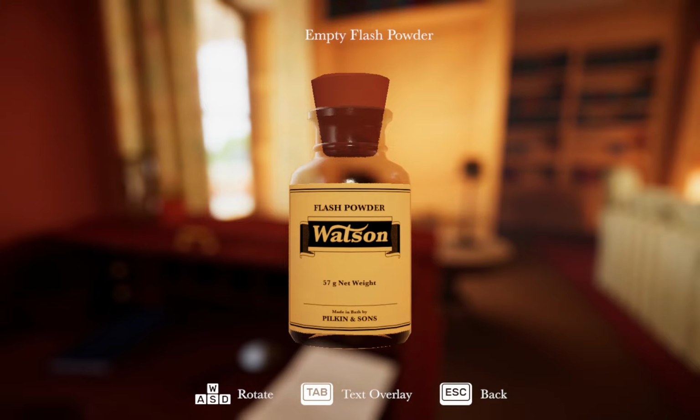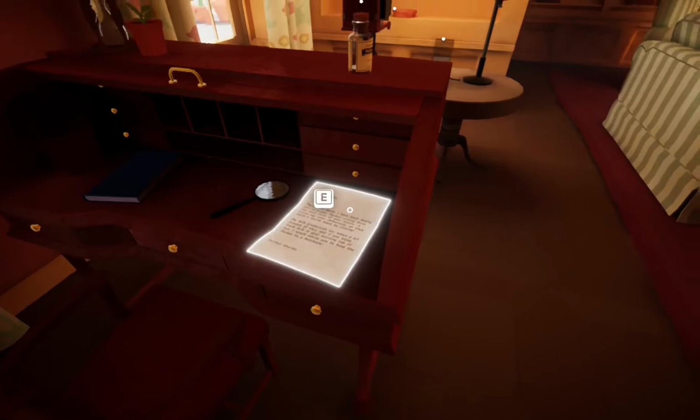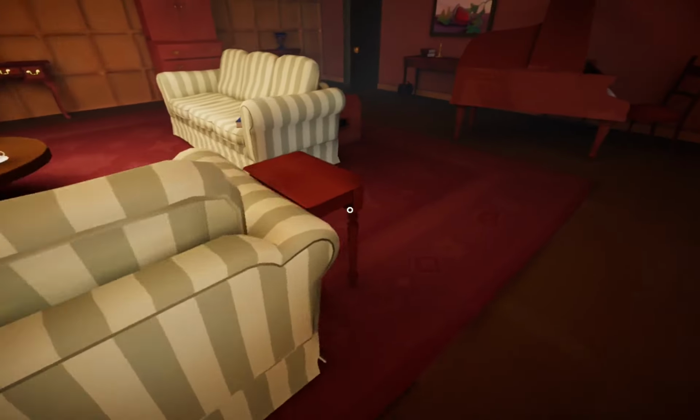Flash powder. These past weeks, I have been seeing lots of bright flashes coming up in the back of your house, in back room of your house. It scares my cows immensely, as they think a storm must be coming. My milk production has taken a hit because of this, and if you enjoy fresh milk in your morning cup of tea, I would advise you to keep the flashes to a minimum. Farmer Charles. Oh, okay, sorry.